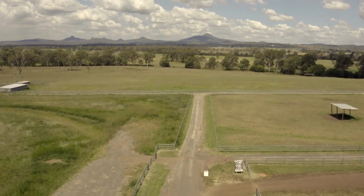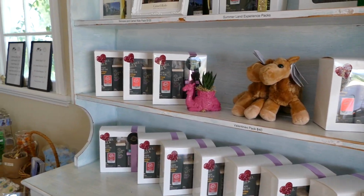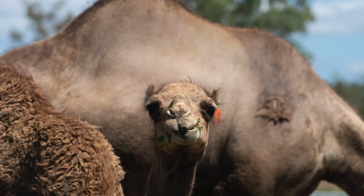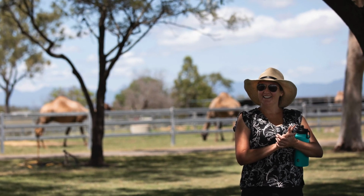I had no idea what to expect when I arrived at Summerland, but what I found was a homegrown dairy farm doing everything they can to deliver the perfect product to as many people as possible. If you live in Brisbane or you're visiting, make sure that Summerland is on your list of places to go. Come for the camels, stay for the people, and of course, eat whatever you think looks good.